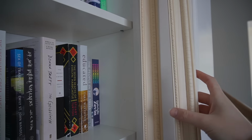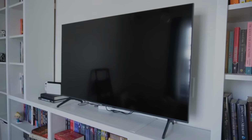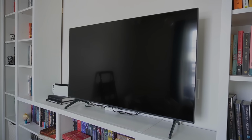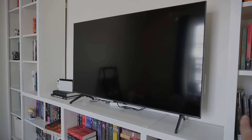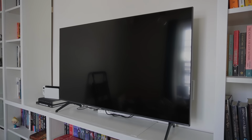So we're not doing that today. We'll probably do that next weekend. That is the trim that we picked out. The plan for today is to at least mount the TV just so we can get it off of the ground here, because I don't think it looks very nice. And it's mounted and we're ready to go when we put the frame on it.